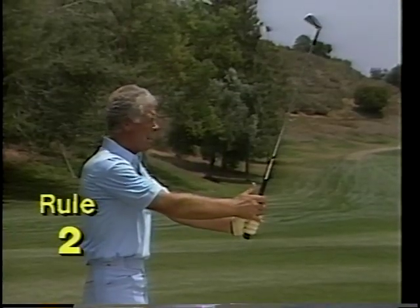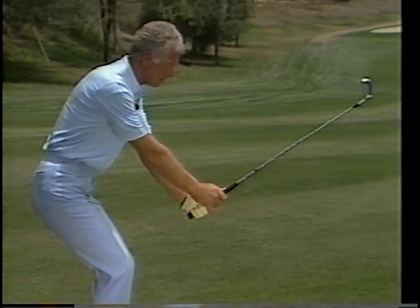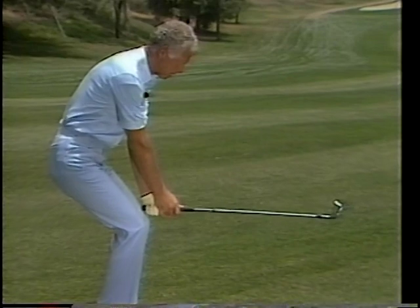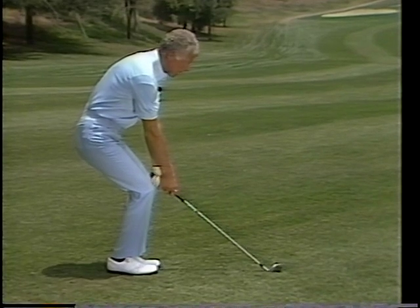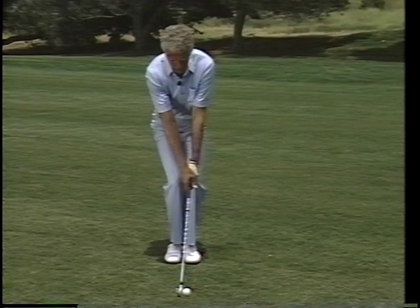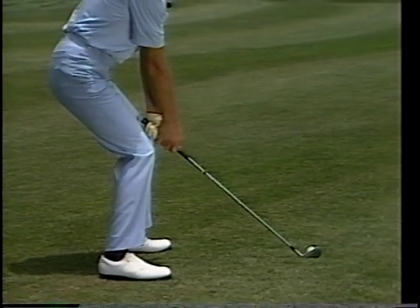Let's examine the 5 elements of Rule 2. The first element is that our back is straight. The second element is that our stomach is activated to support and fortify that straight back. Element 3, the hands and arms come down until the butt of the club hits just above the left knee. Element 4 is releasing the club behind the ball for a perfect center hit. This is the only system for determining a precise distance away from the ball with every club. Element 5 is that the club and the back form a 90-degree angle.